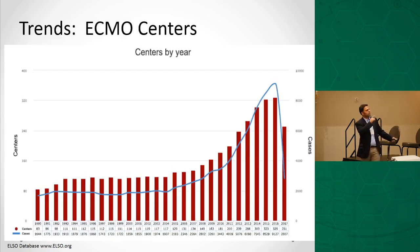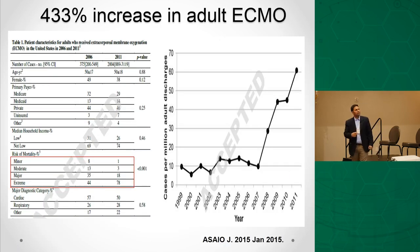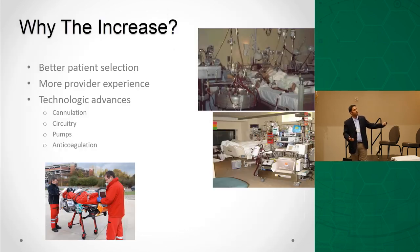But the key point is there has been a 433% increase in adult ECMO. This particular article was cited more than 500 times in the last 4 or 5 years, so this is a very key finding in the last decade. With all the experience that we had, the CESAR trial, the 2009 experience with influenza, more and more centers are using ECMO now. So the question is, why is there this increase?